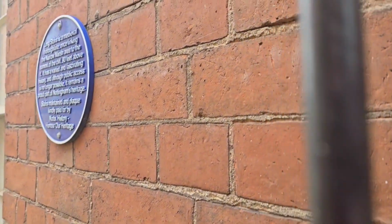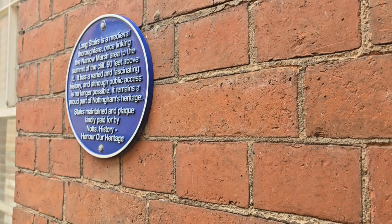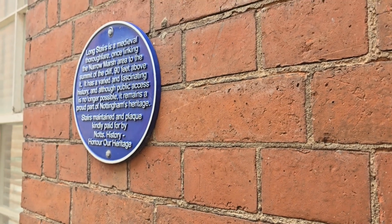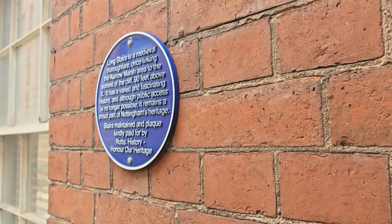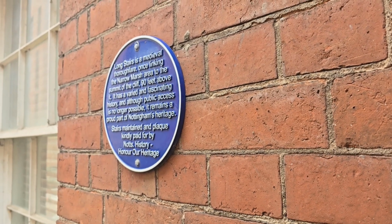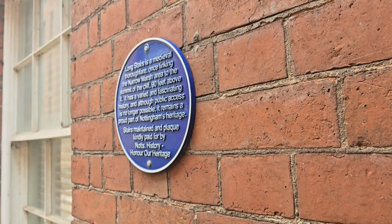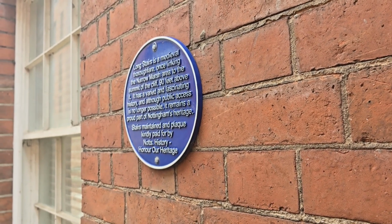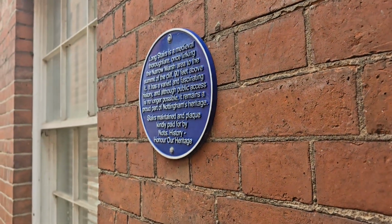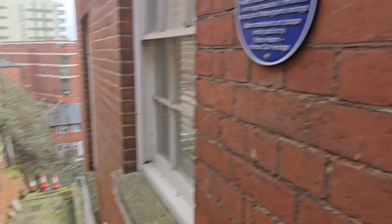What does that say? Longstairs. "Longstairs is a medieval thoroughfare, once linking the narrow marsh where we were earlier to the summit of the cliff, which is where we are now, 90 feet above it. It has a varied and fascinating history, and although public access is no longer possible, it remains a proud part of Nottingham's heritage." Yeah, I know. Look at that. Beautiful.